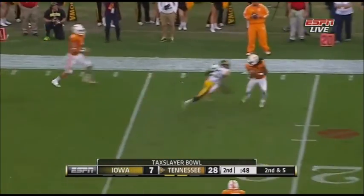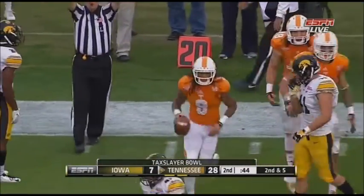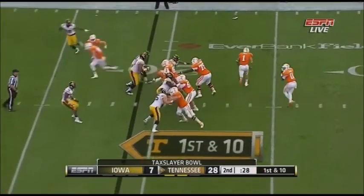Sidestepping the rush, and got a favorable, fortuitous bounce into the hands of his receiver, Von Pearson. Maneuver and extend the play and keep your eyes down the field. That's quarterbacking.